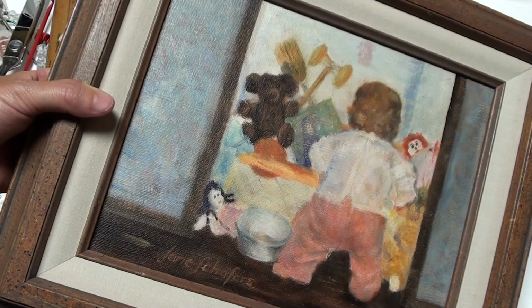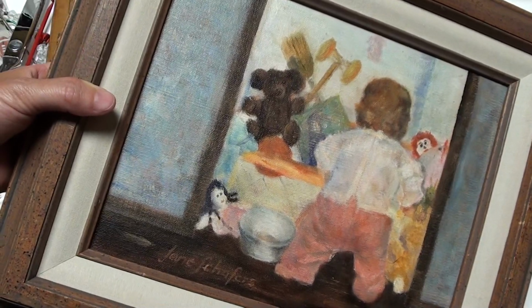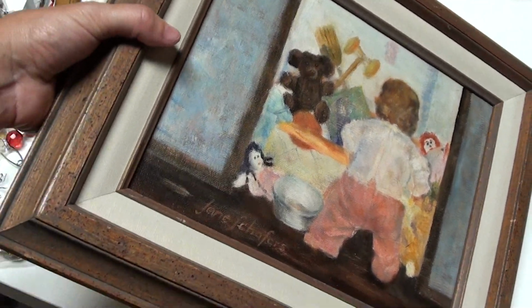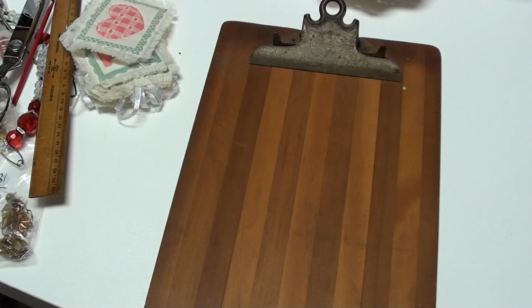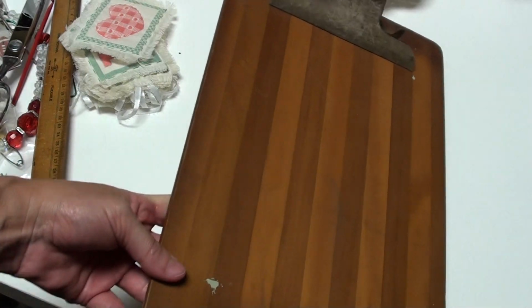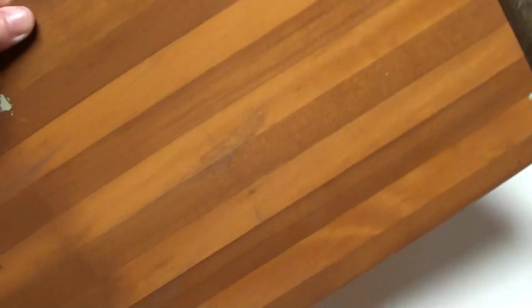My grandparents had this hallway closet that we would go to with all the toys, and for some reason that's where it takes me. I thought it would go well with my other stuff, and I'll alter the frame. I love stuff to do with children, pictures, images. And then I saw this clipboard and I loved it. Very old, and I love the wood on it. I will be altering that at some point when I have more time.